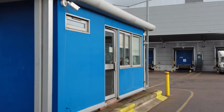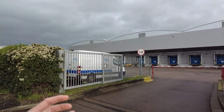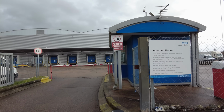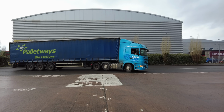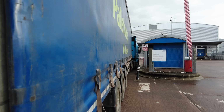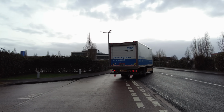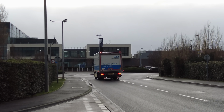Oh, it's been called back. I think that's what it's doing, isn't it? Rather than the supplier send it directly to the hospital or to the site, they all come here in bulk and then drip feed it to the individual sites that actually need it. One of the NHS supply chain vehicles leaving site there. Got a nice tail lift to make it easy for them to unload at the other end.